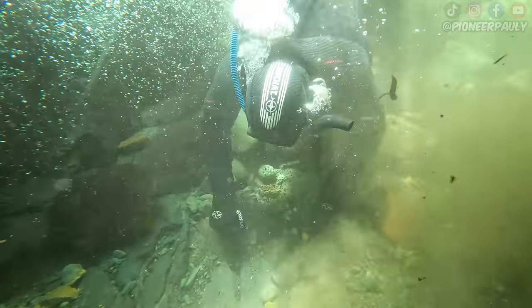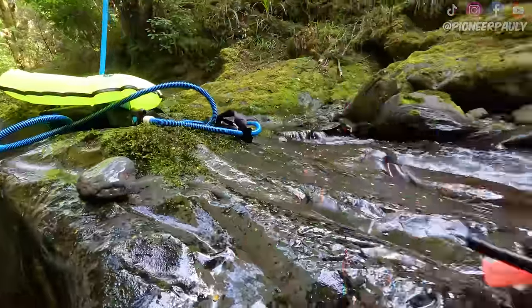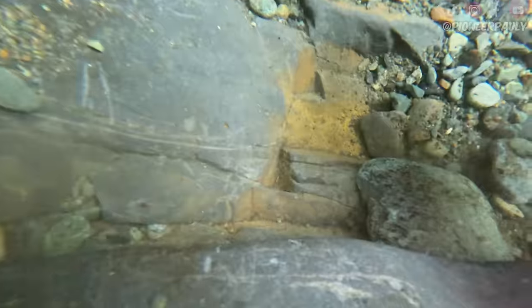I just took the hookah system off for a little bit while I look for a deeper spot to work. I want to save as much air as possible. And I just found a little piece of gold. I like these pieces where you can only see the side of it until you move it and realize it's a wee bigger than you thought. I catch my breath.